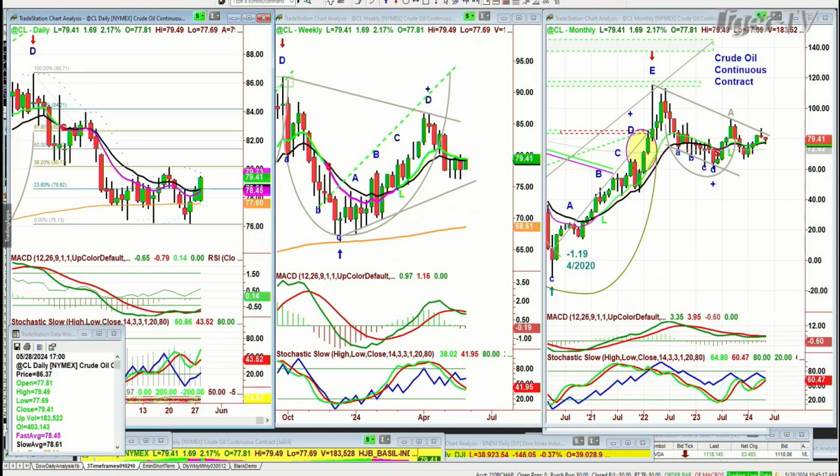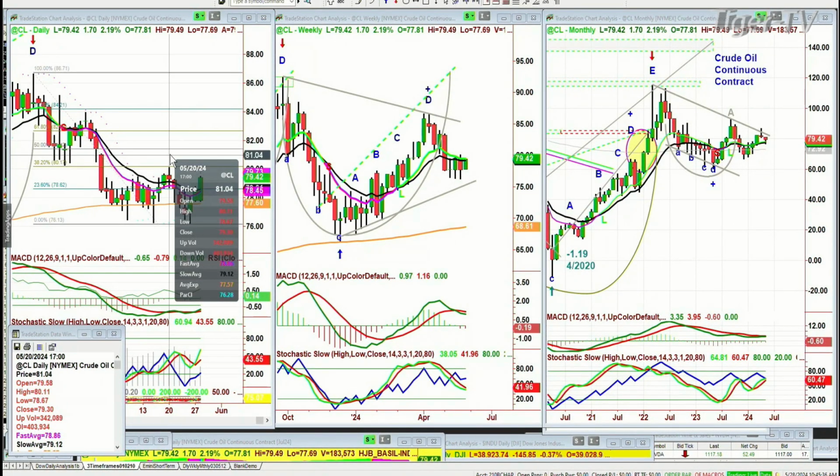I agree with you. In a way it's a mystery, because you would think that it's the tool that is almost the weapon that is used geopolitically. And yet even now it looks great. Yeah, it's up $1.70 at 79.42, the crude oil. But it needs to go substantially higher than the high that was made on the 20th. This is a continuous contract at 80.11, and it isn't there yet.